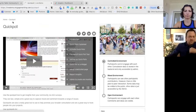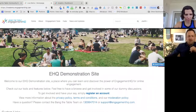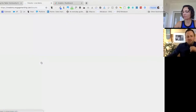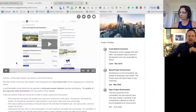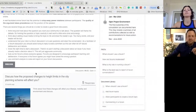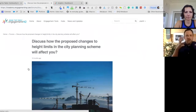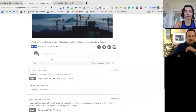We'll jump into some of the key features of the platform that we see really are about driving broader engagement. So discussion forums typically require a bit more from the community to get involved. This is an opportunity where the community can have a dialogue with one another. As an organisation, you can come in and facilitate. There's two options here. There's one where you can allow the community to set their own discussion forums. More often than not within a project, there are some set parameters. So there's an ability for people to come in and comment, agree and disagree with other people.